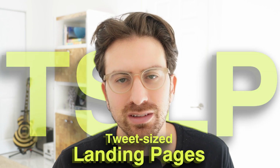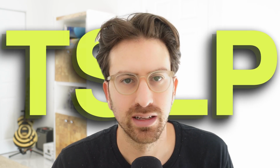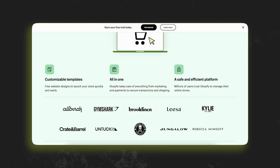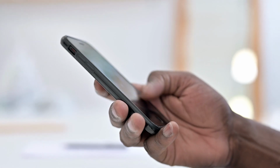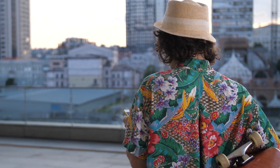I call them tweet size landing pages, or TSLPs for short. They're basically conversion-focused landing pages with a max of 280 characters. Instead of drafting a tweet, you draft a landing page. Most landing pages nowadays are pretty long, and they end up drowning out the core message. But let's be real. People barely have 30 seconds to watch a TikTok now. What makes you think people are going to break through a wall of copy on a super long landing page?